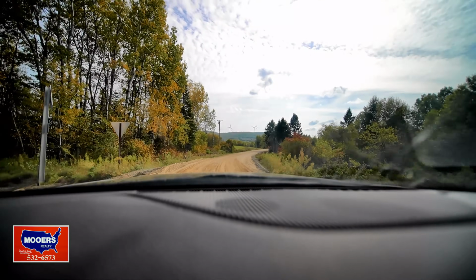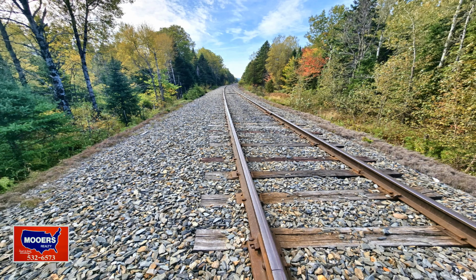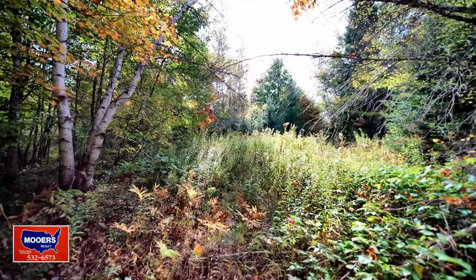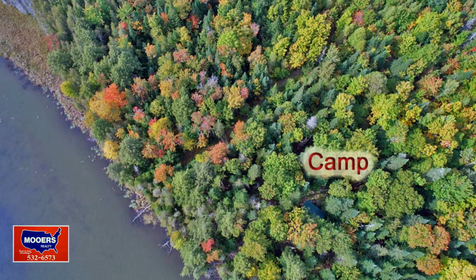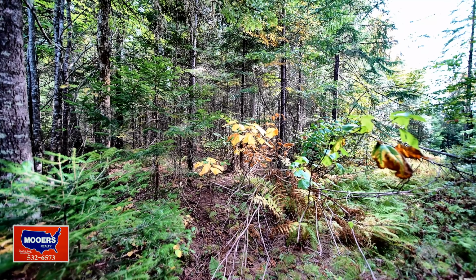Low-cost Maine waterfront property. Do you need one of those type of listings? This is a new Maine real estate listing. It's on a lake. There's a camp. You could have some cheap vacations here. It's a pretty nice path once you get in here. I see the lake. I see a camp. I spy with my little eye.